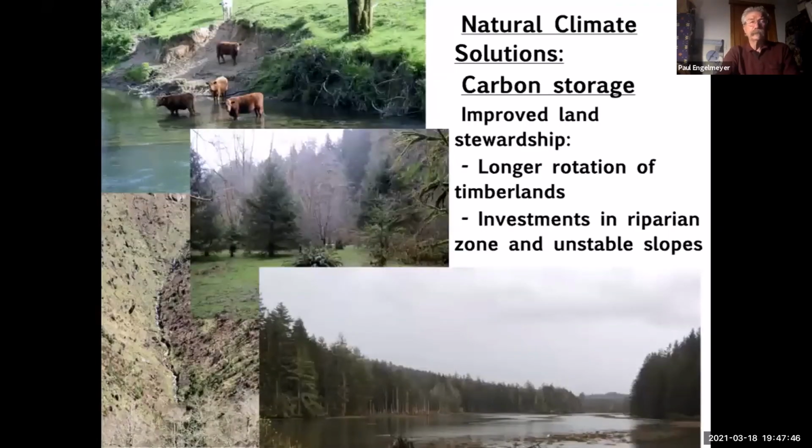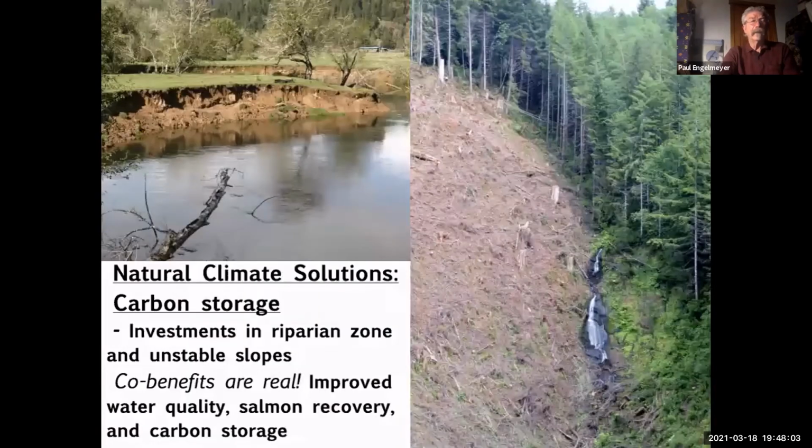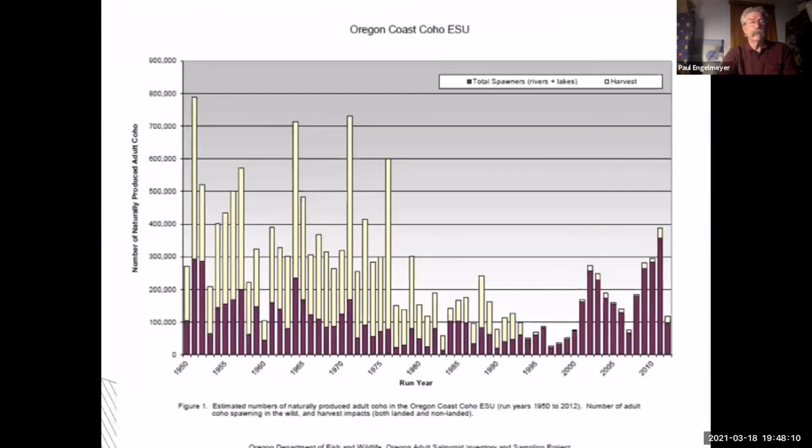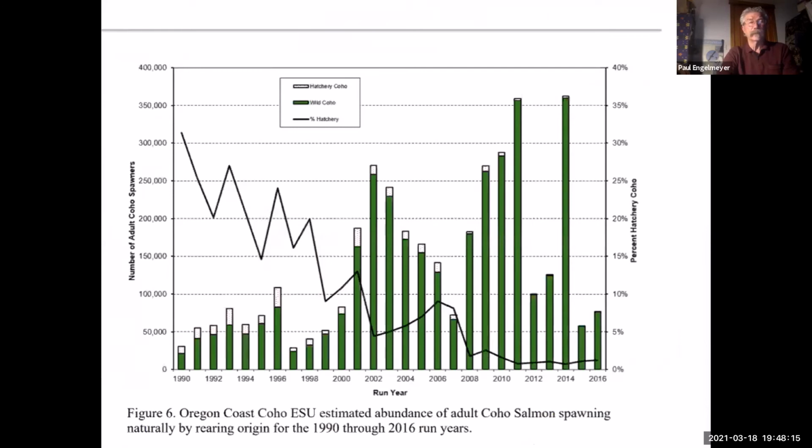And there are natural climate solutions. I've got a link to this document called Natural Climate Solutions. And it's almost 40% of what we need to do. How our natural climate, improved land stewardship, longer rotations, riparian restorations, those things are very real. And it is co-benefits, multiple benefits. And these are coho recovery graphs that you can look at a little closer, and you can call me and we can walk you through it, make sure you understand how things have changed, and we've got a trajectory heading in the right direction.